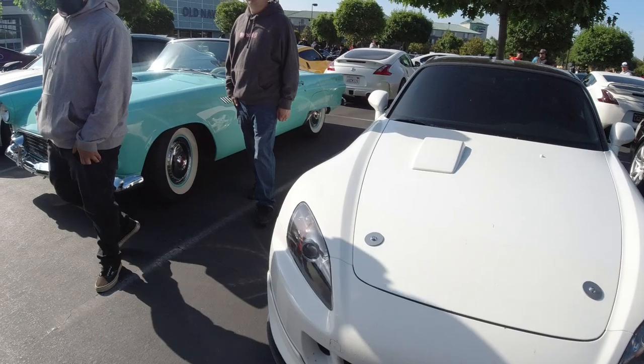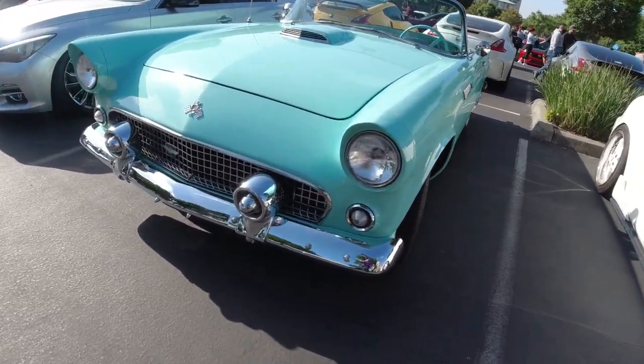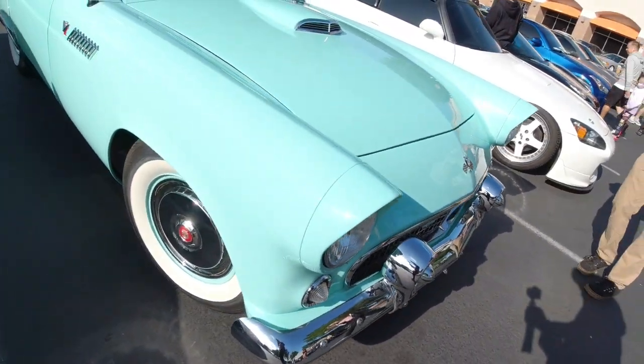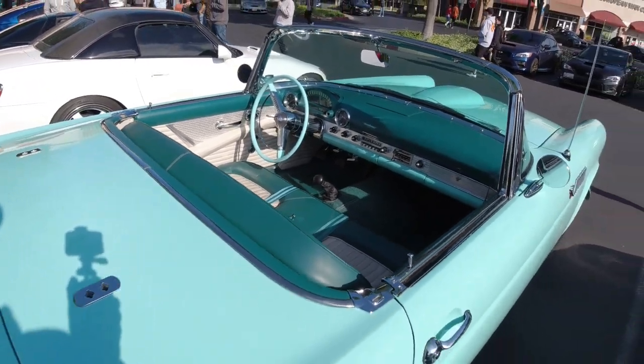Yeah. Man, I always appreciate it whenever I see something like this. I like the locking hood with that. Oh, yeah, yeah. I always appreciate seeing these. Is this like a 58? This is so clean, man. This is so clean.